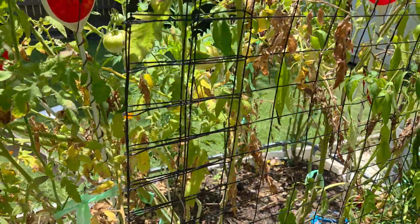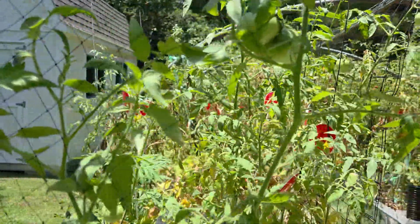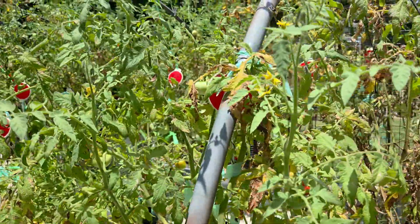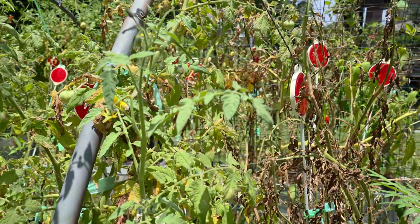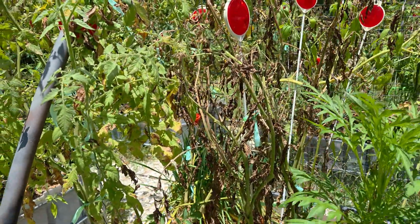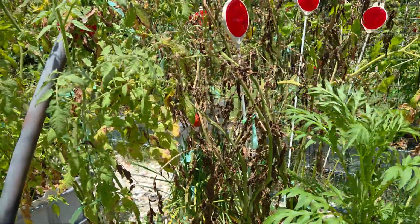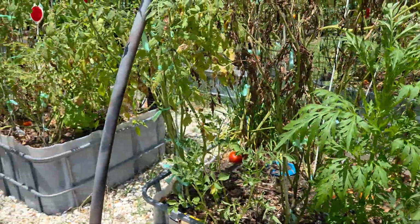But I don't believe it's true wilt, because if it was, by now I would have expected it on all of my tomatoes in this bed, and that's simply just not what I'm seeing. We still have blooms coming on. I'm not sure how much fruit set we'll get. Tomatoes tend to want to dip out when the nighttime temps are in the upper 70s, I think above 75, and your daytime temps are hitting the 90s. We're definitely hitting 90 degrees now, and our nighttime temps aren't going down as cool. We may have another week where we get a little reprieve from the heat.